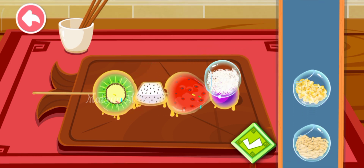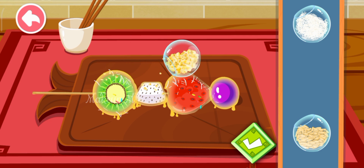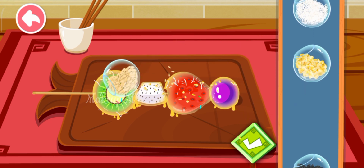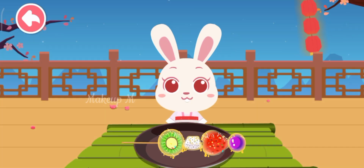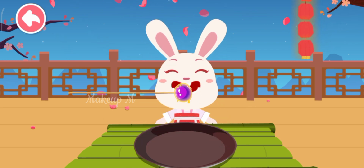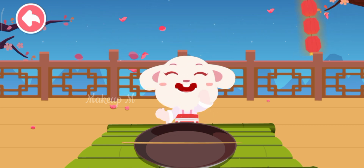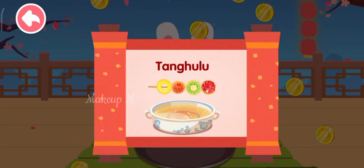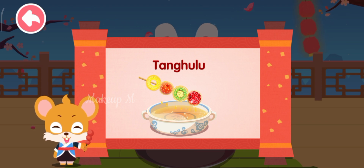Desiccated coconut. Peanut. Sunflower seeds. Wow, it looks delicious. Tanghulu. Tanghulu is a traditional Chinese snack. It can also be made of other fruits besides haws. Its sweet and sour taste can really increase your appetite.